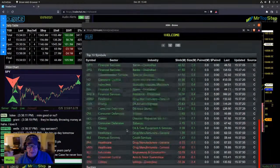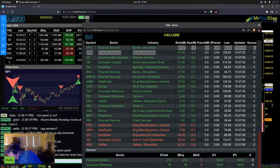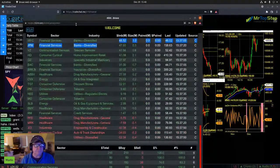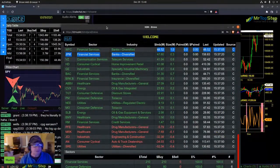Let's see, we got nothing outlying, right? So we got Wells Fargo and JP Morgan leading the way. Two financials, that's pretty bullish. About 50 million each on the buy side. To the sell side, it's SRE, who I don't know who that is, just 52 million. We're on the search for the lost symbols.